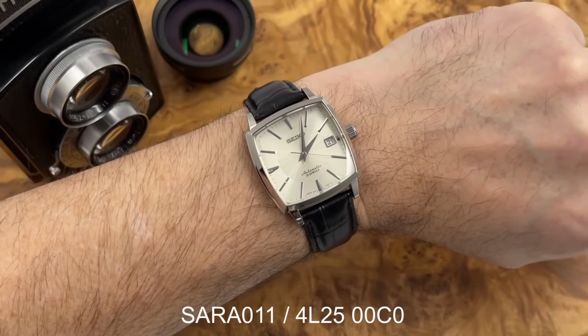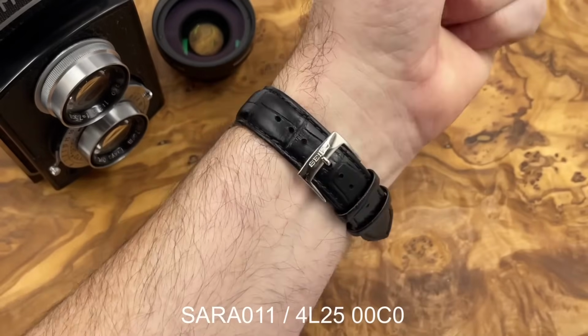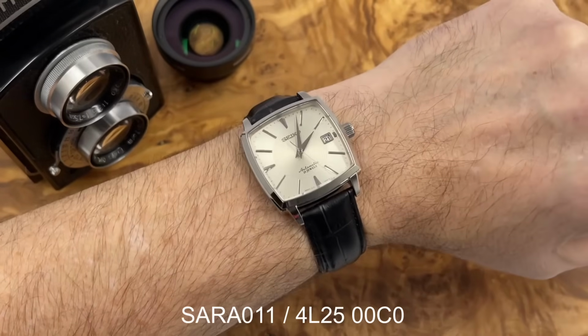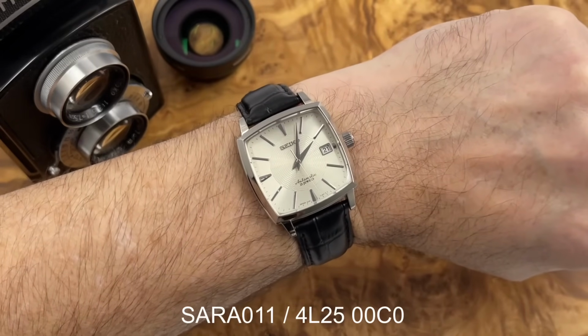I did also pick up a Sarah 013, but that is currently being serviced and I'm in the process of getting that ready to sell. But this is just gorgeous.